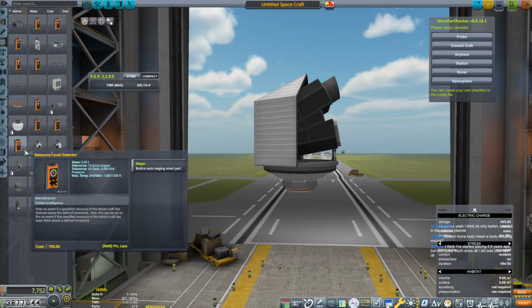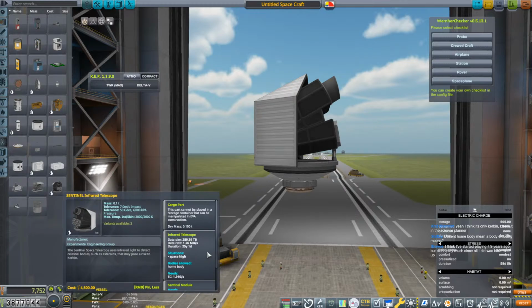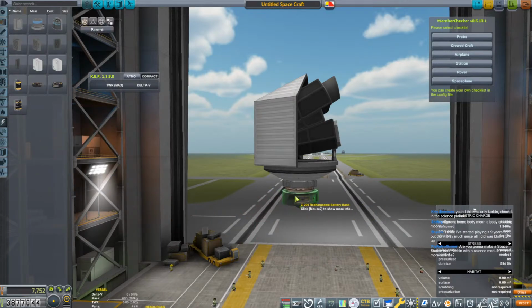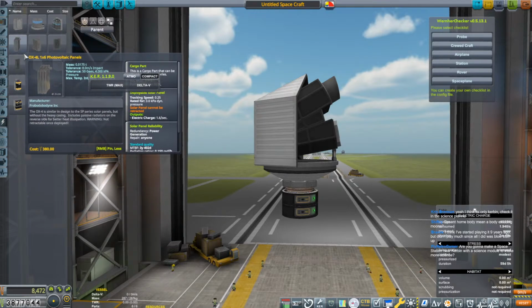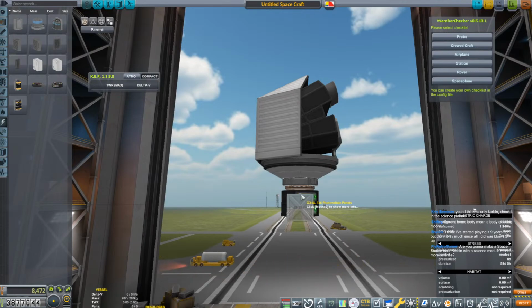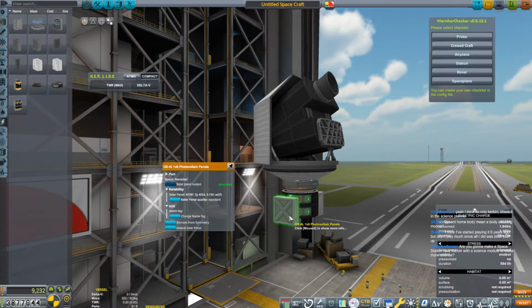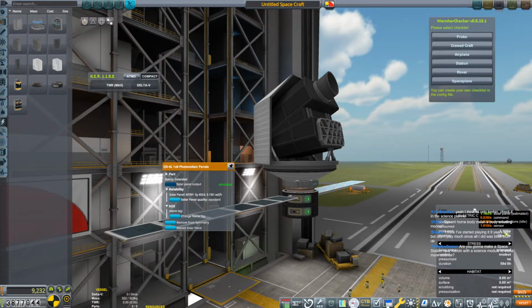Okay. How much electricity does this silly thing use? 1.9 a second. So I'm going to throw, just for now, just to give it some sort of structure, a few of these. 1.9 a second is some of these. Like that. And extend those. So I am consuming, oh no, boop, boop, there we go. That should be enough electrical generation.